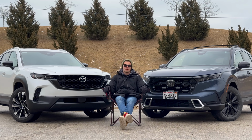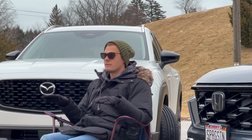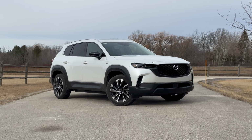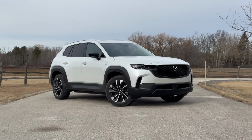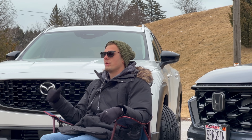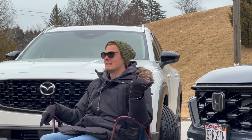And the last thing that we're going to talk about today is probably the most important thing to a lot of you in this class shopping, and it's price. Now, starting out base for base, the Mazda is going to be about $700 more expensive than the Honda. But the caveat with that, though, is the Mazda is going to come standard with all-wheel drive, where you're just going to have front-wheel drive in the Honda.